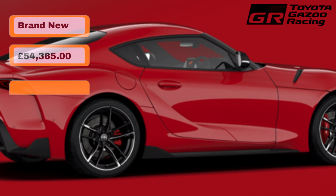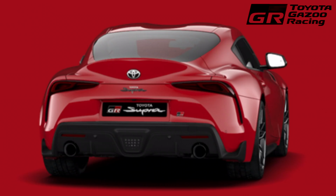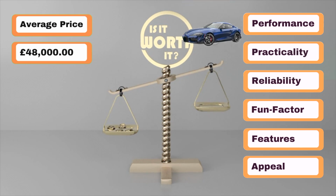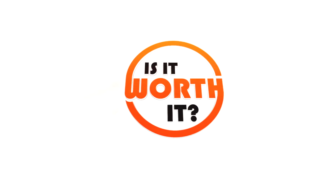So it's time to put the GR Supra on that scale of worth. To give the car its best chance on that scale, we're going to weigh it against its average price. As you can see, brand new is $54,000 and the average price is £48,000. So let's release the coins and see how the GR Supra weighs up against the performance, practicality, reliability, fun factor, features, appeal. Remember, these are our counterweights. And as you can see, unfortunately, the coins weigh the GR Supra down, which means the GR Supra is not worth it. So let's talk about why the GR Supra is not worth it.